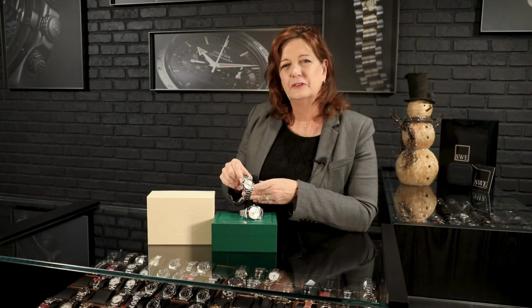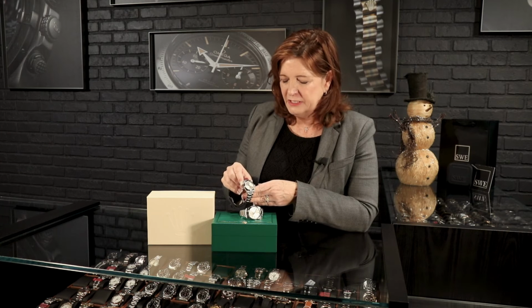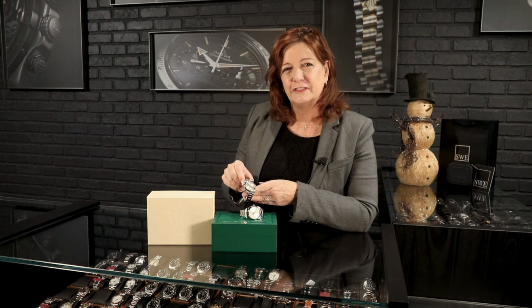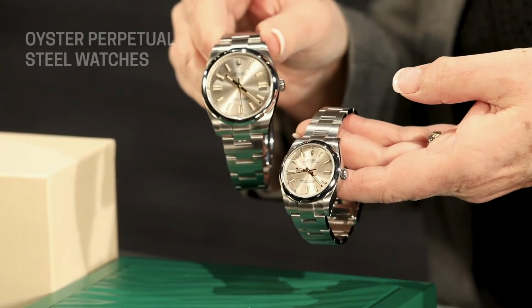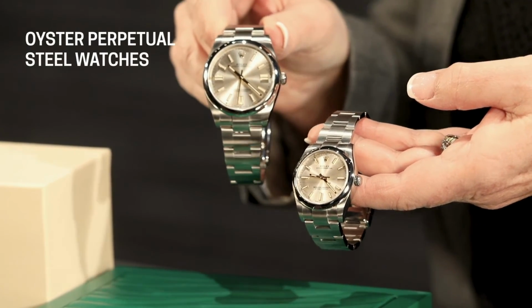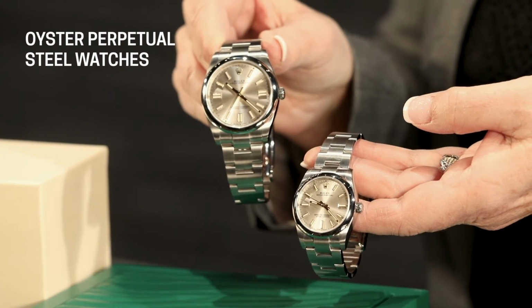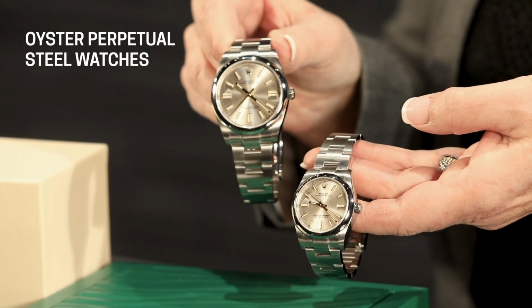You can put it on, you can take it with you wherever you go, traveling, hanging out with the kids, playing with grandkids, whatever's on your day-to-day. Just two beautiful watches, timeless, classic Rolex Oyster Perpetual non-date. This is a favorite dial of mine. We've got a lot of others to choose from.